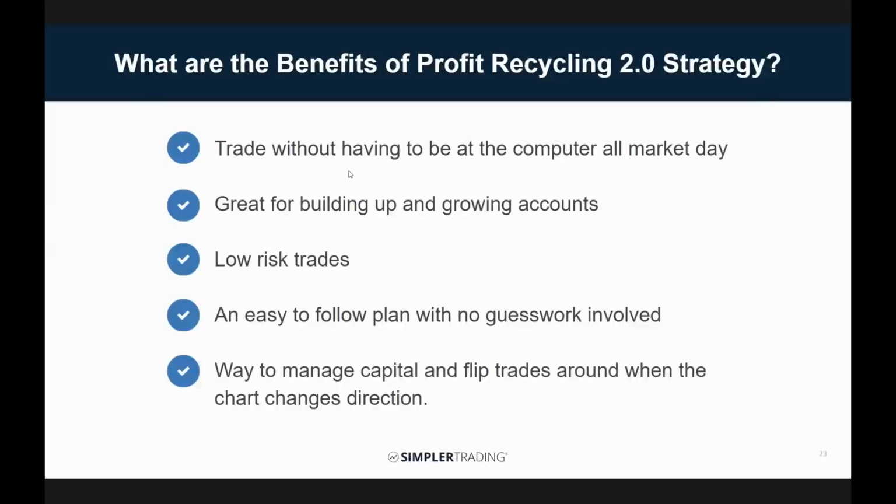So what are the benefits of the profit recycling 2.0 strategy? Well, you can trade without having to be at the computer all market day. It's great for building up and growing accounts. These are very low risk trades. So like I mentioned, compared to the original strategy, these are very low risk trades.